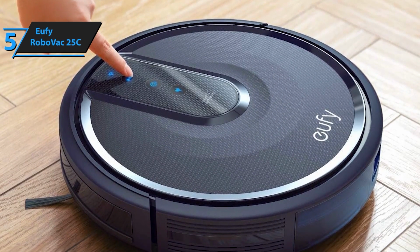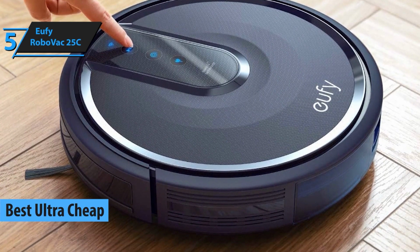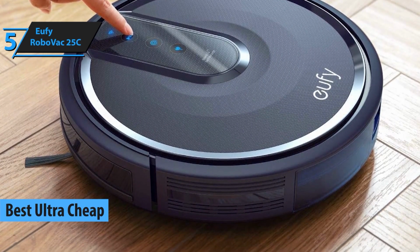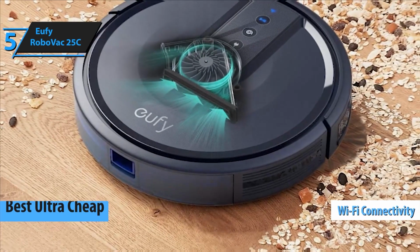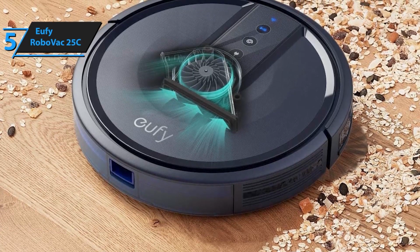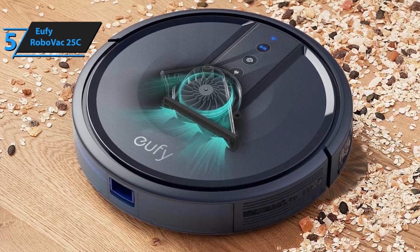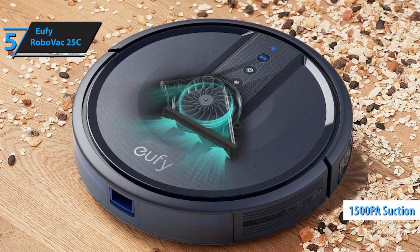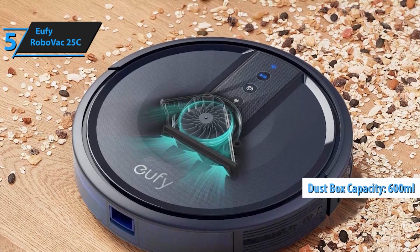If you're looking for a budget-friendly robot vacuum that doesn't compromise on performance, the 25C is a solid pick. With Wi-Fi connectivity, you can control it right from your smartphone, making scheduling a breeze. It's slim enough to glide under most furniture, and with 1,500 pascals of suction power, it can handle everything from pet hair to crumbs. Plus, it's super quiet, so you can run it while watching TV without any interruptions.